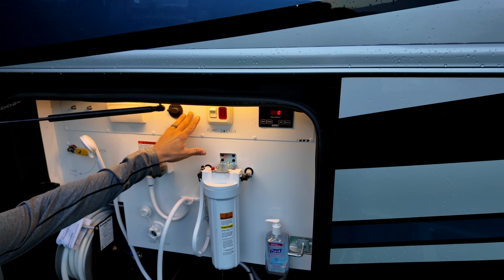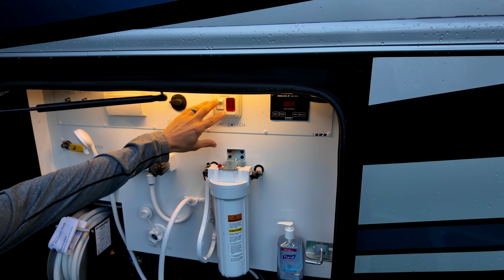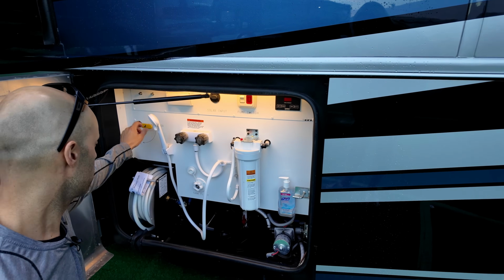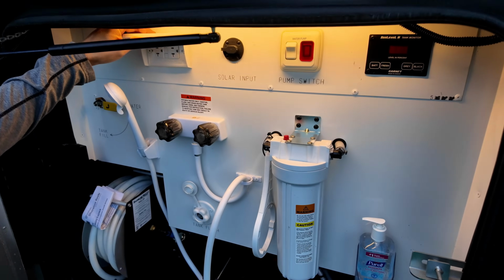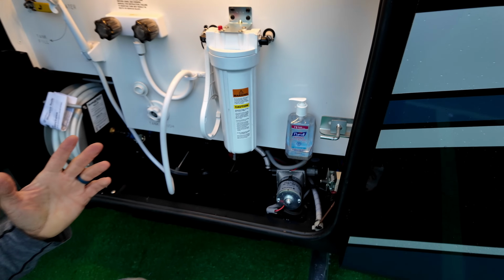Don't take this into the sea thinking it's C-S-E-A. Control for your water pump, you'll see that, hear that go on. Then whole house filtration, outdoor shower, city water, tank, GFCI outlets. Look at this. They have everything here. A little place for hand sanitizer. I like that a lot.